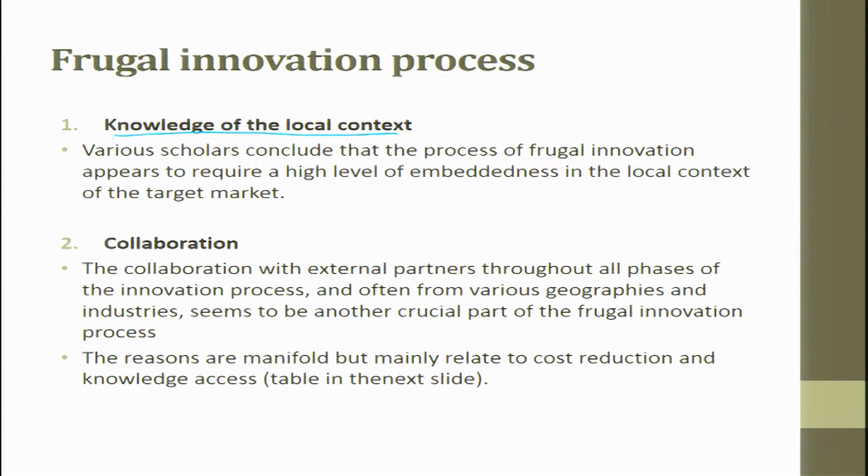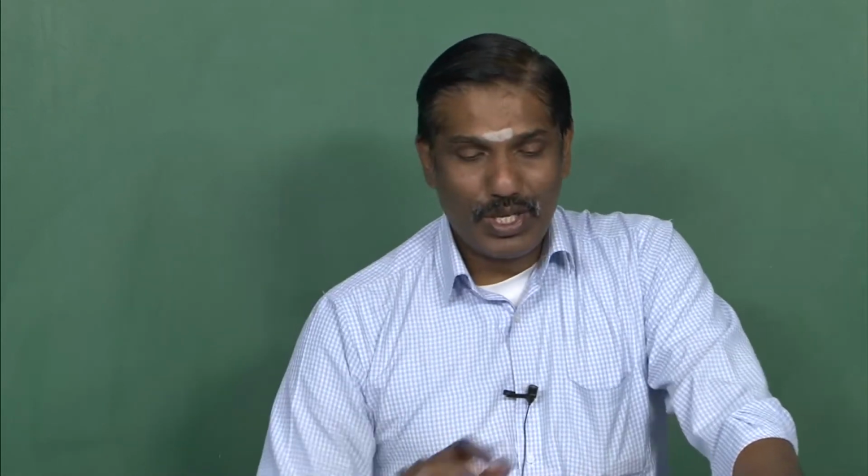So, that is why knowledge of the local context is very, very important. People think of constructing huge buildings, but if there is a scarcity of construction material, then you cannot construct it, it becomes too expensive. So, the knowledge of the local context is very, very important. Understand the customer, understand the resources and start thinking of a product.